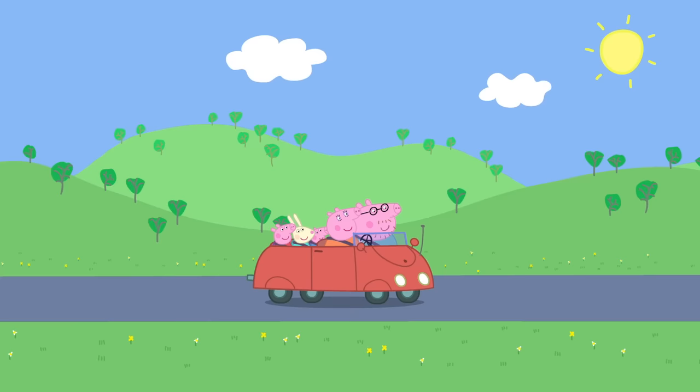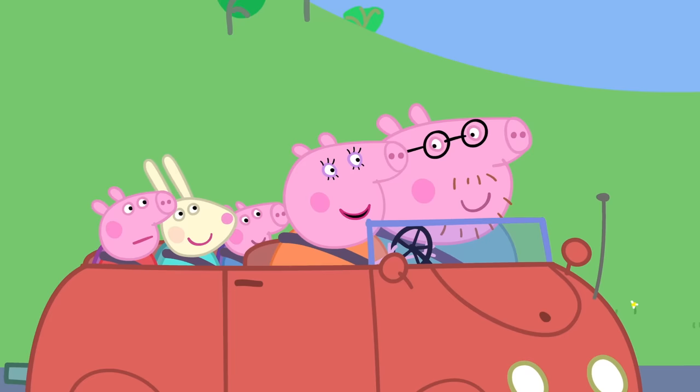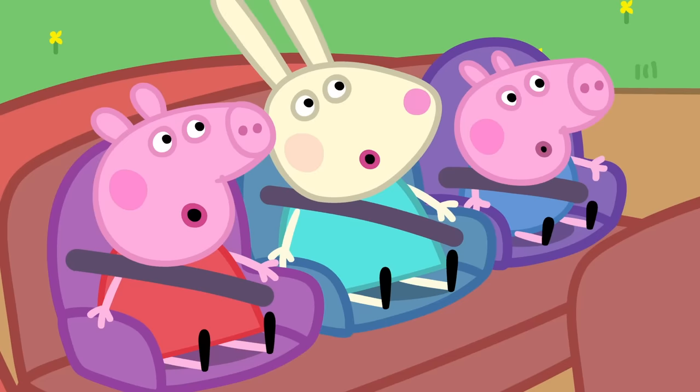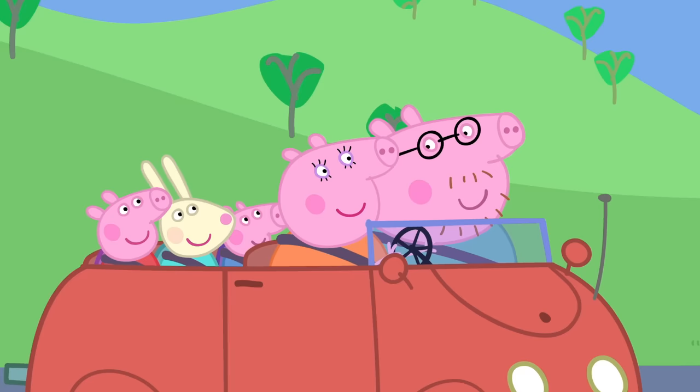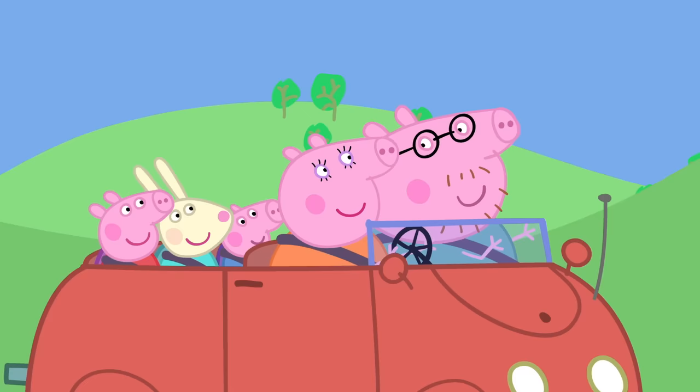The Petting Farm. Mummy and Daddy Pig are taking Peppa, George and Rebecca Rabbit to visit a petting farm. Mummy, what is a petting farm? It's a place where you get to meet tiny little animals. You can feed them and you can stroke them. Ooh! I love ickle-lickle animals. There's just one important rule at the farm. Before and after meeting the animals, we have to wash our hands. Yes, Daddy Pig!